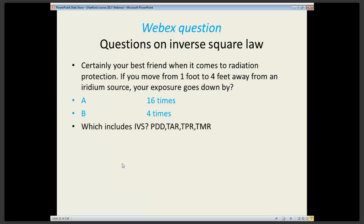Here's another WebEx question. Out of these terms which are used in treatment planning, PDD, percent depth dose, TAR, tissue air ratio, TPR, tissue phantom ratio, TMR, tissue maximum ratio, only one of those has the inverse square law included in it. Which one is it? So go ahead and give your answers.